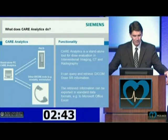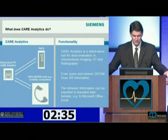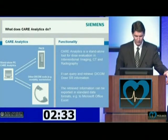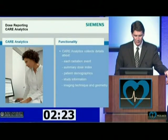So these are just some of the tools that we're introducing to help comply with regulatory guidelines, but also to help you make decisions in terms of the treatment of your patients, especially the youngest ones. Some of the types of searches that you can do with regard to this information.